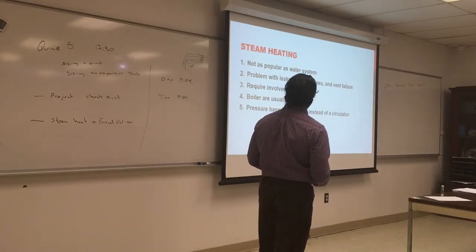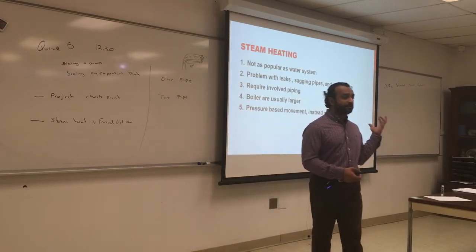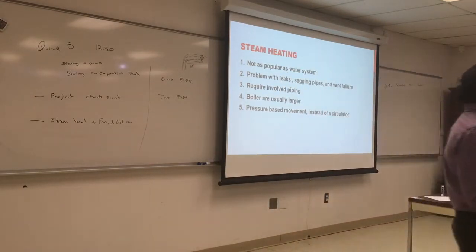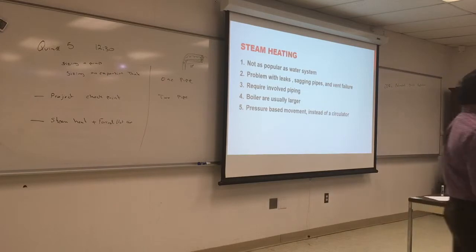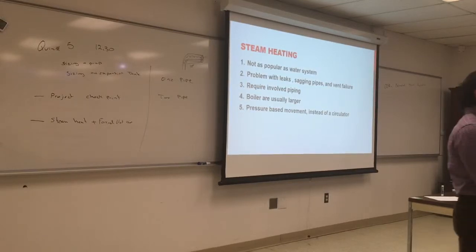Another popular problem is leaks, sagging pipes, and vent failures. So one of the common problems is leaks. Over time, the binding agent or the tape around the joint here will, over years and heat, deteriorate and you'll start to have some dripping. I've seen a lot of people who have dripping on all radiators and they used to put a pan underneath it, but it's not that much. But over time it will keep dripping.